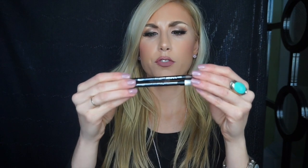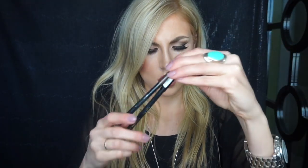So the two colors I've been using the most this month are Cocoa Bean and Black Blaze. Standard, amazing Essence waterproof gel eyeliners. You need these, because if you like eyeliner, you definitely need these. And then let's just talk two lip products.